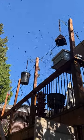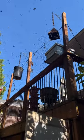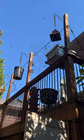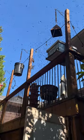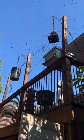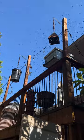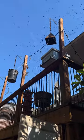I'm right underneath it. I'm probably 8 feet away. Swarms typically don't bother you. I'm not wearing any protection or anything, and they look a lot more intimidating than they actually are. Just a bunch of bees looking for a new home.